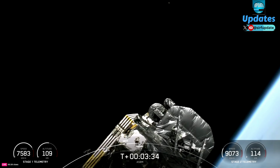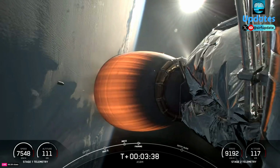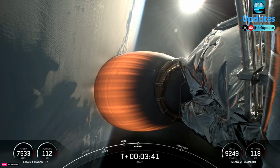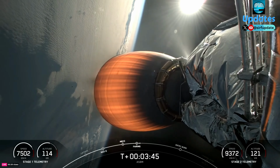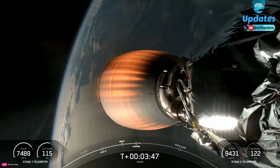Fairing separation confirmed. Great confirmation and views of fairing separation on your screen there. We will, of course, be attempting to retrieve those fairing halves once they fall back to Earth with our recovery vessel Go Beyond, which is also currently standing by in the Pacific Ocean.